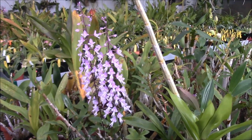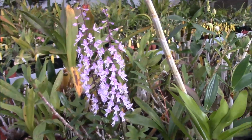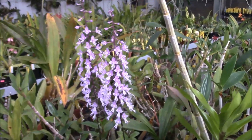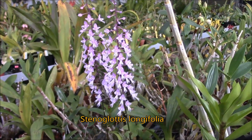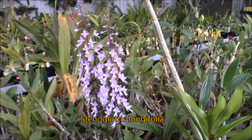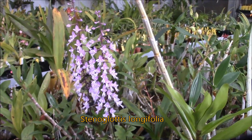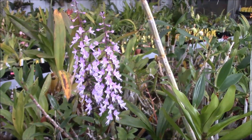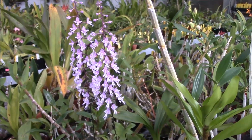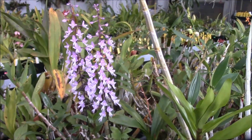This is kind of an impromptu tour. I don't have things exactly planned out, but we're going to start here with one of my favorite species. This is Stenoglottis longifolia, and it is the sign that colder weather and fall is truly here. As I'm filming this, it's getting near Thanksgiving, so it is mid-fall, and this is a really pretty orchid.